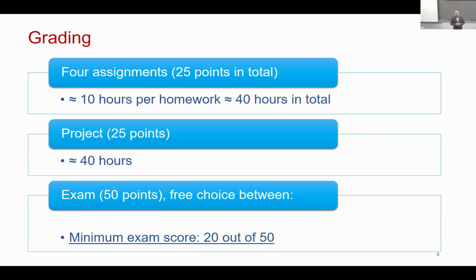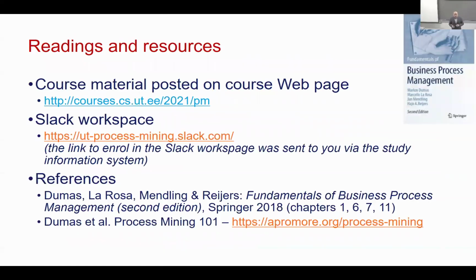There are 4 assignments in total that will be posted on the website of the course, and a project and an exam in June. There is a website associated to this course, courses.cs.ut.ee/2021/PM. And there is a workspace that we'll be using for our internal communication.